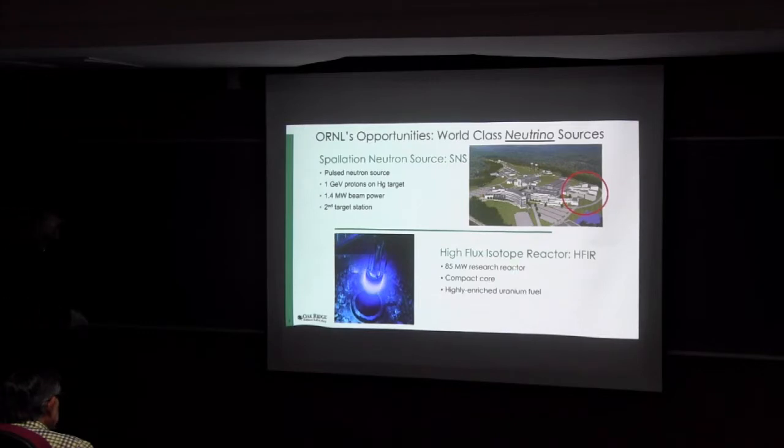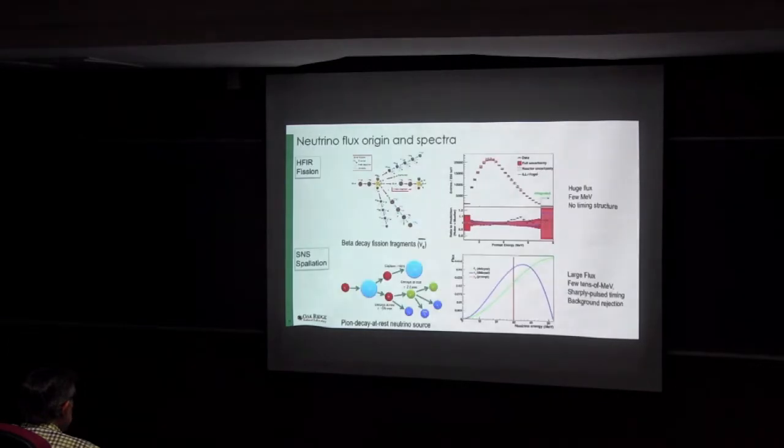The High Flux Isotope Reactor that we have is an 85 megawatt research reactor. You can see here the core as it's being lifted, and you see the Cherenkov radiation. The core is very compact and uses highly enriched uranium fuel, at the level of 93%. The origin of the neutrinos and the mechanisms are quite different, and the spectra are shown here.